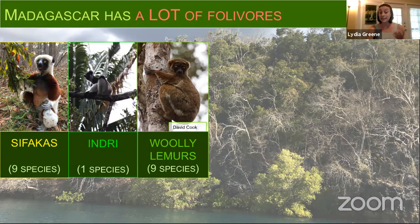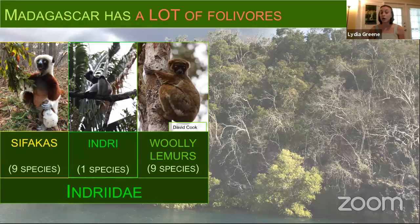Together, these 3 groups, the sifaka, the indri, and the woolly lemur, form one family of lemurs that are called the Indriidae. This is where terminology gets really confusing, because the family name for this group of lemurs is Indriidae. You can also call them the indrids, but one member of the indrid group is the indri, whose scientific name happens to be indri. So things get really, really confusing, and I'm going to try to be really clear as to when I'm talking about all of these species or when I'm only talking about the indri. I'll try to keep that clear, but it gets really confusing even for us scientists as well.